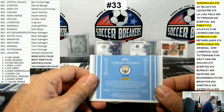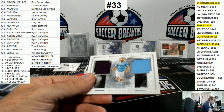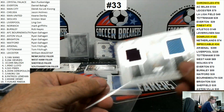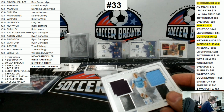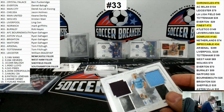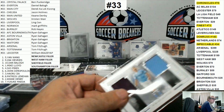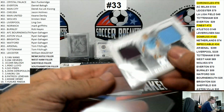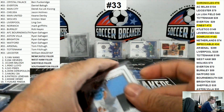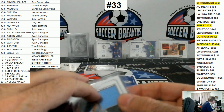A little Sergio Aguero, number /99. I'm just thinking, this is like the first time I have not hit a single Manchester United card in the whole break. I haven't hit Man U or Arsenal. That's like unheard of. No Man U or Arsenal.